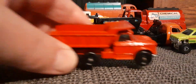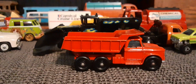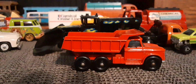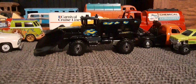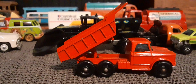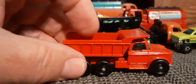And the last one I want to show here, the old Dodge dump truck from Matchbox. Really nice shape. Totally works. Awesome truck.